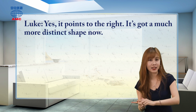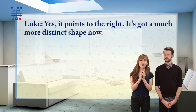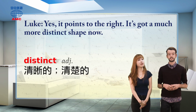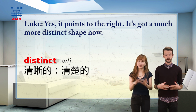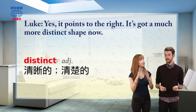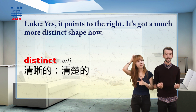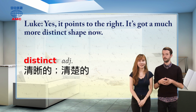Okay, next in the article, Luke says, yes, it points to the right. It's got a much more distinct shape now. And what does that word mean, distinct? Distinct is an interesting word. It is an adjective we use to mean something clear or well-defined. Luke is saying that the E he is looking at is much clearer now. It has sharp edges and isn't blurry at all. Remember that word, blurry?